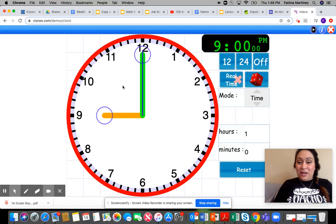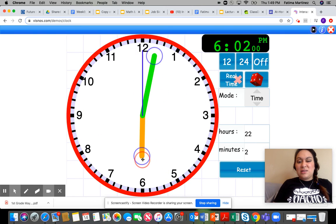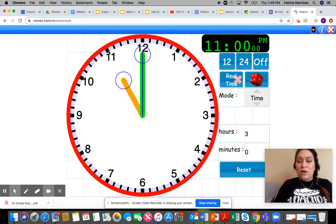What if I move it all the way over here to the number 9? It's 9 o'clock. Do you see how that minute hand stays on the number 12? Yes, because all we're looking at is this hour hand, our little one. And that's called an hour hand. What if I move it to the number 6? What time does it say now? 6 o'clock. What if I move it to the number 11? What time is it going to say now? 11 o'clock. And if I move it to the number 12, what would it say? What do you think? 12 o'clock.